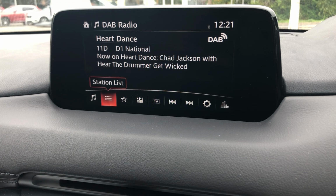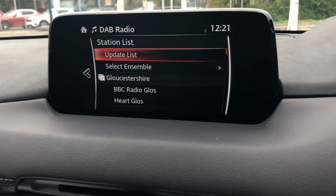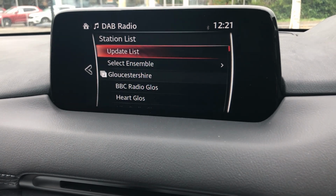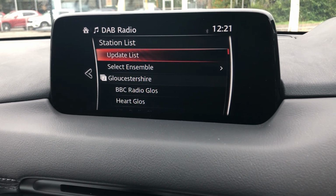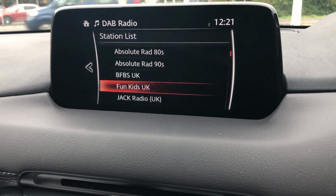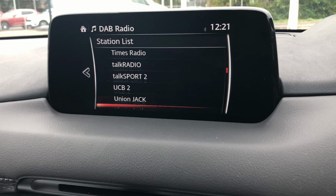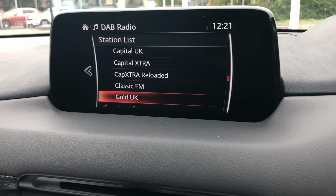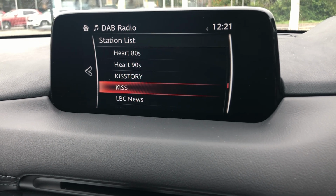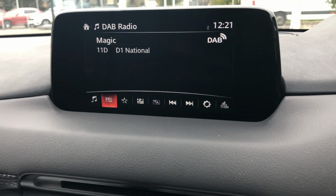Then, I've selected DAB. If I want to look at my stations, we go over to station list, and you can update the list. So if you're in a different area and you want to pick up local radio stations, you can do that. So you just turn the commander to the right to scroll down and find the radio station you like. So I love a little bit of Magic, so I can select Magic and on it will go.